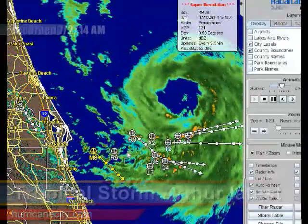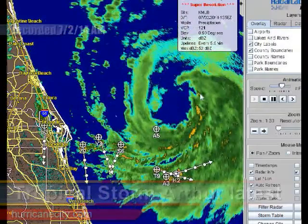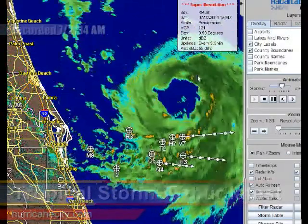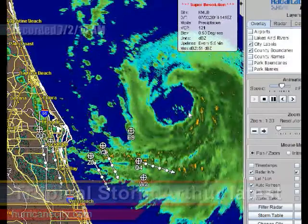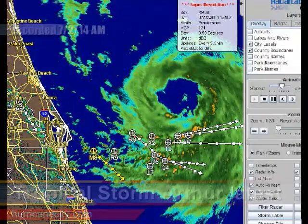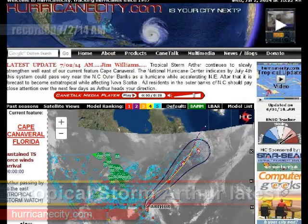But you can see the eye is a little bit ragged on this system, and there's not a lot of deep thunderstorms around the eye. They come and go and they wane and whatnot, but it is filling in a little bit here, so we may see some slow strengthening here over the next 24 to 36 hours as this heads towards the Outer Banks of North Carolina.